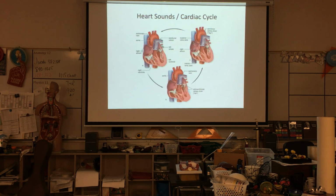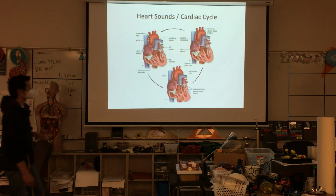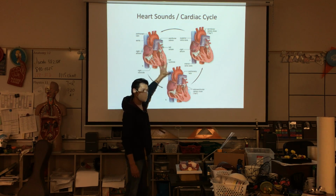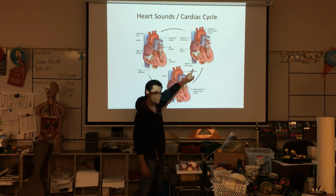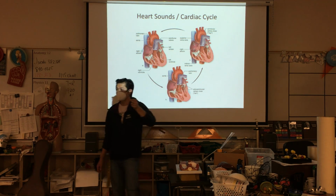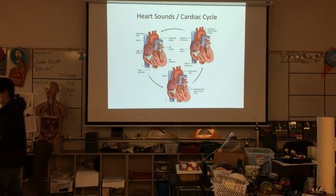The heart cycle is the top squeeze at the same time, then the bottom squeeze, and that's called systole. And then your heart actually relaxes for a split second, and that's called diastole. Okay, so systole, diastole, systole, diastole.